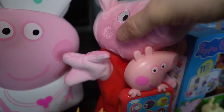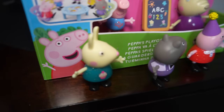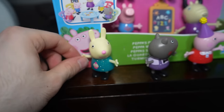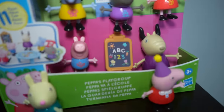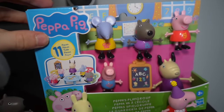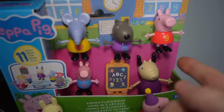Then we got the Peppa Pig hand puppet. But look how cool this is. It's literally a hand puppet of Peppa Pig right over here. And then we got more of her friends right over here. Let me know the name of this one, and maybe you guys might get a lucky surprise. And let me know the name of this one as well, and all her friends. Because look, this is still unopened. I don't know if I really want to open it because you could already see it right over here. It says ABC. All her friends right over here.